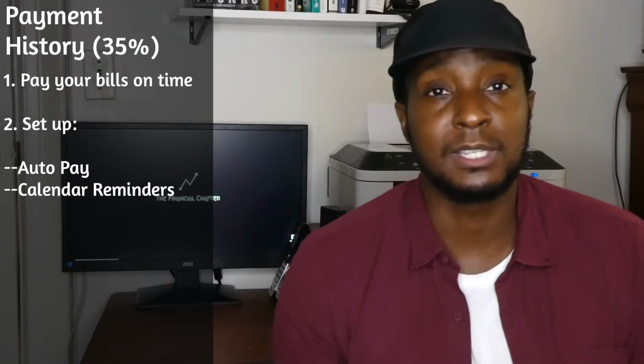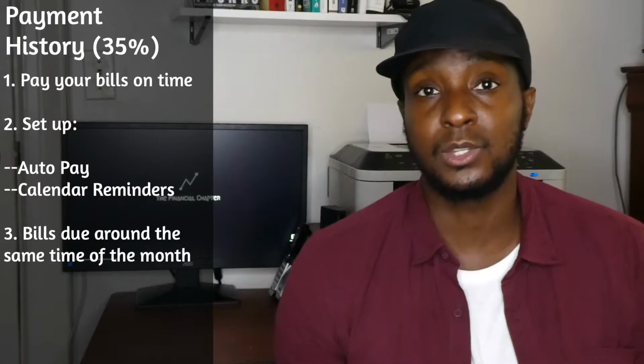But if you're not a fan of automatic payments and you're afraid of getting overdrafts or something like that, you can always just set up some calendar reminders on your iPhone. It's as simple as that. You can also contact your lender and ask them to move your due dates to a specific date that's more beneficial to you.